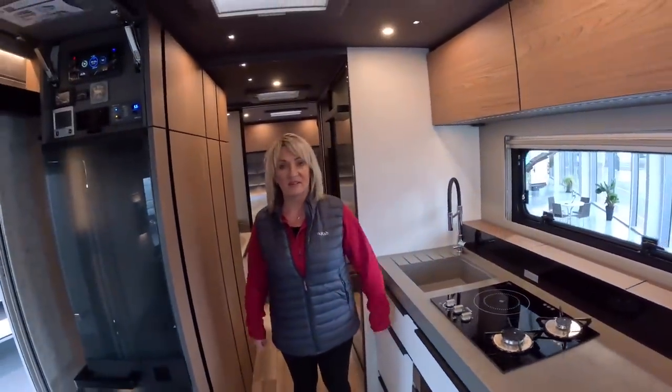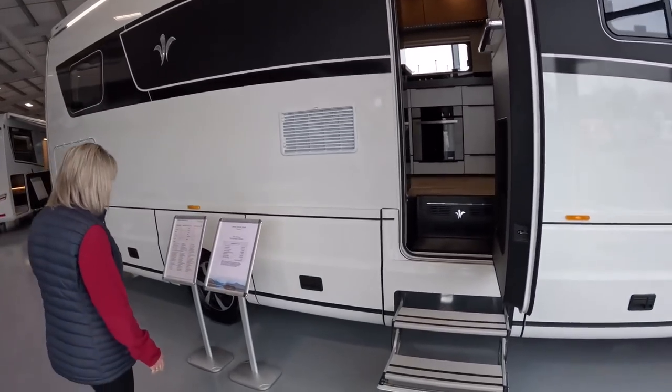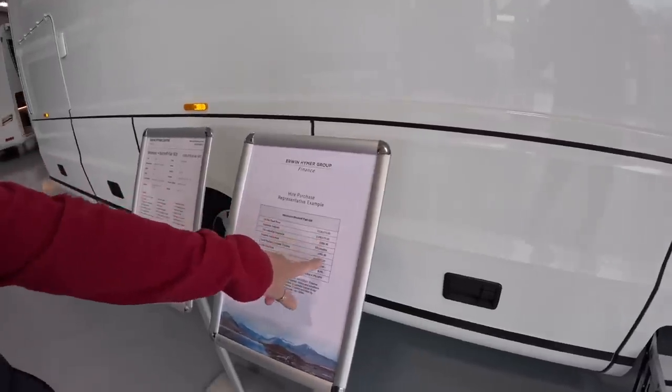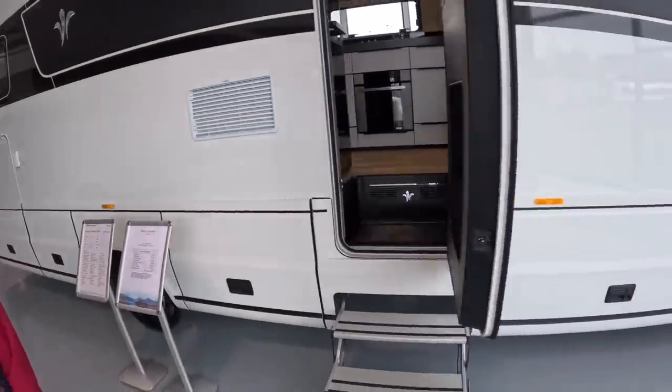Right, let's go. Beautiful outside. Van. Stunning. There you go, the music stopped. There's the price, and I don't know if I've already showed you that. £328,070, deposit £248,000, and then you pay £955 a month. Grand a month.